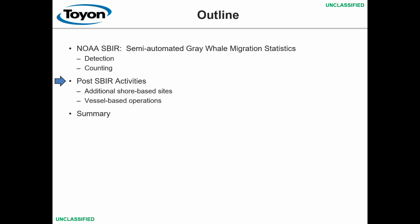Okay, now I'm going to talk a little bit about some of the things we've done after the Phase 1 and 2 SBIR. The NOAA staff, in addition to giving us a good education during the SBIR, have also collaborated with us after the SBIR. They're still working with the system that we developed, and we're continually making updates to it, sharing our detector with them as it evolves and slowly gets better and better.